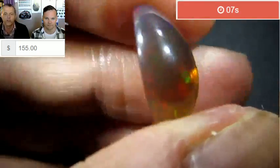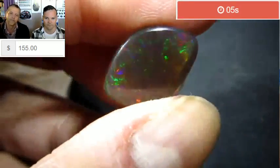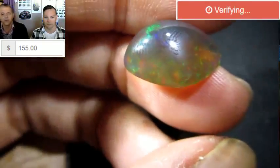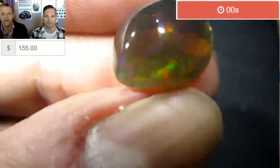You call it a crystal opal also. The two main places where volcanic comes from is just Tintin and Ethiopia, right? Is there anywhere else? What about the Mexican opals? Oh, Mexican? Yeah. Mexican opals down there, the area, you know.